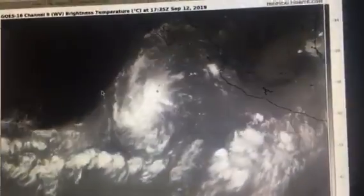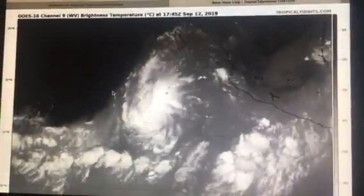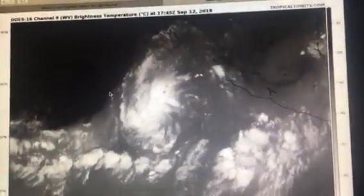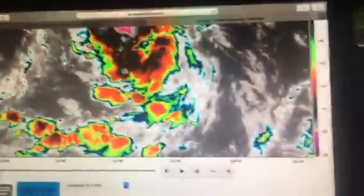A lot of dry air to the northwest of the storm, but the storm's intensity is expected to pick up, and size too. This one could blow right through that without problems. So that's what we're looking at for Invest 95L and Tropical Depression 13W.